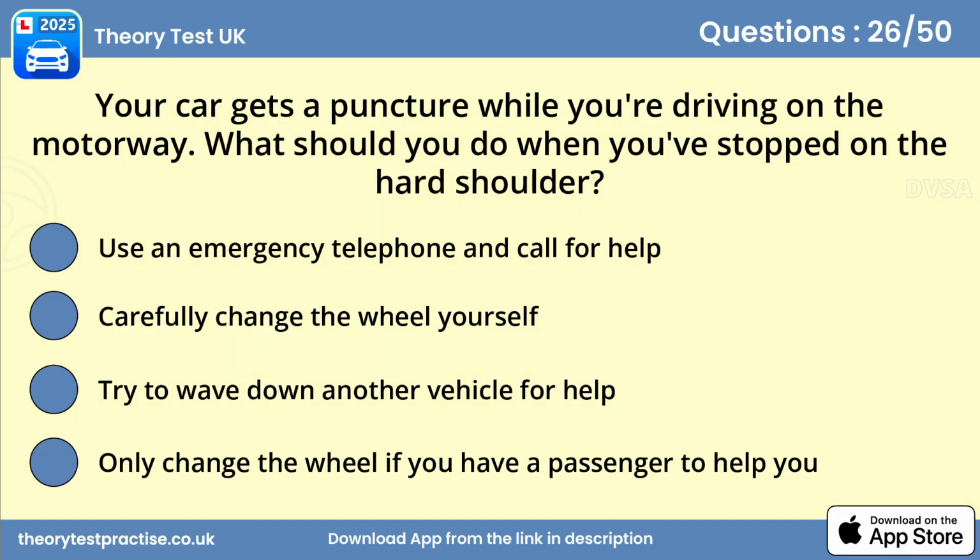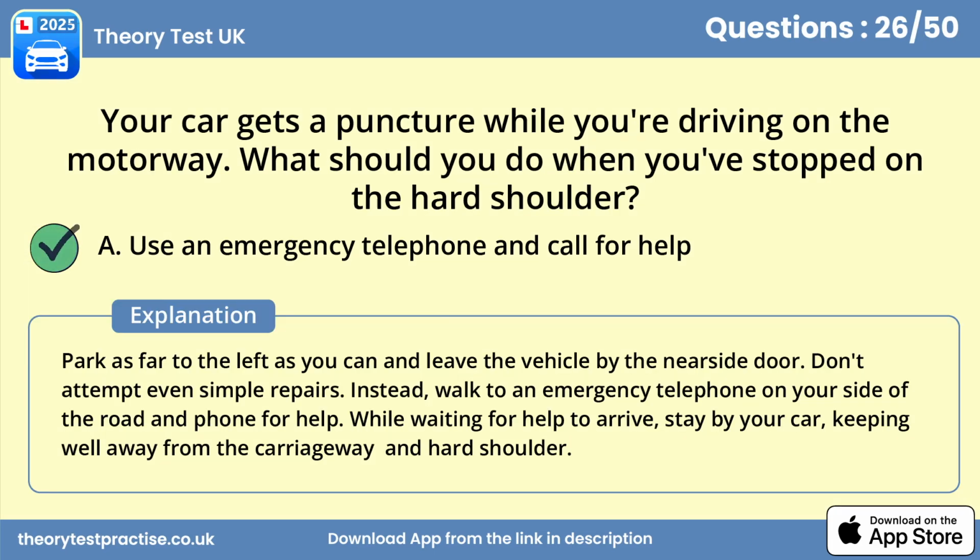Question 26. Your car gets a puncture while you're driving on the motorway. What should you do when you've stopped on the hard shoulder? A. Use an emergency telephone and call for help. Park as far to the left as you can and leave the vehicle by the near side door. Don't attempt even simple repairs. Instead, walk to an emergency telephone on your side of the road and phone for help. While waiting for help to arrive, stay by your car, keeping well away from the carriageway and hard shoulder.